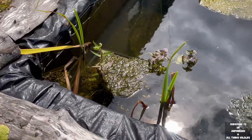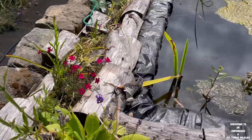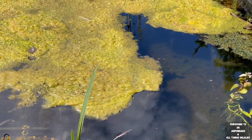Once the plants all get established in the pond, hopefully it should calm the algae getting more aggressive over the years, and eventually it should stop forming on the pond like this.